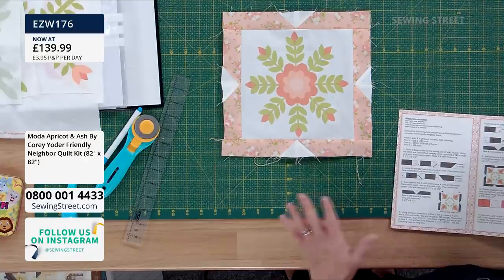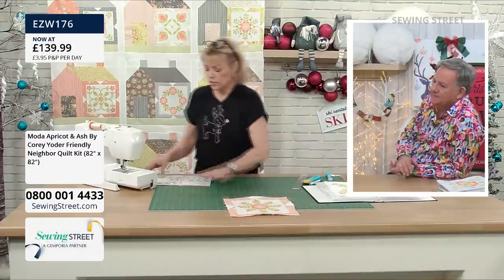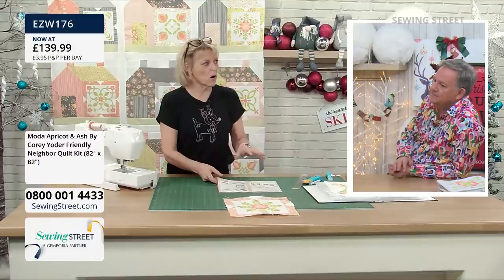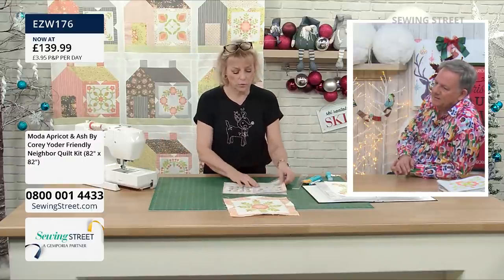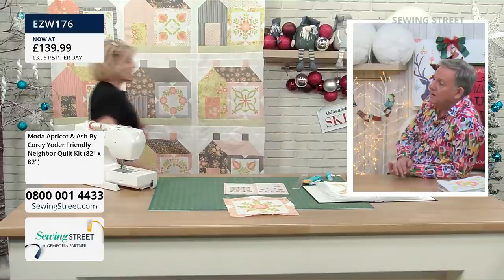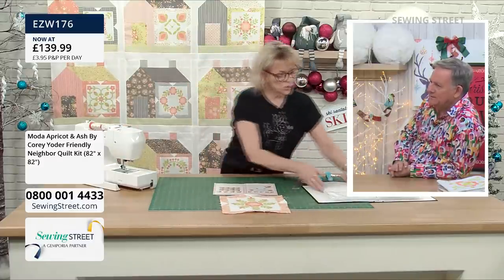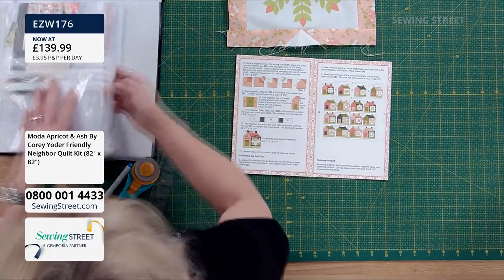So that's that centre panel finished. And that, you're quite right, John, is the hardest bit. So we've done that. We just put it to one side and then simply work through the instructions. Once I'd made one, I just found my own way. So it's very easy. Once you've made one, you'll be fine. Now it's telling you that we want to construct this side of the house, the gable end. And it's telling me I need an E. So I go to my E folder.